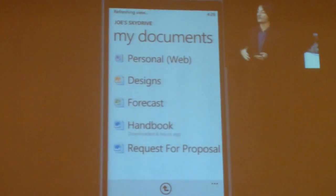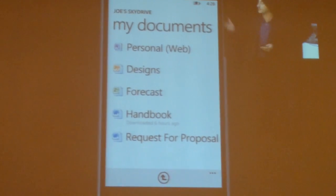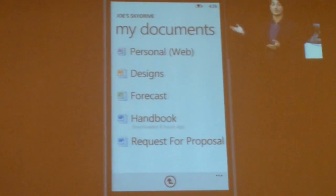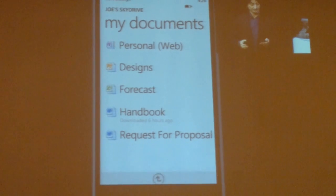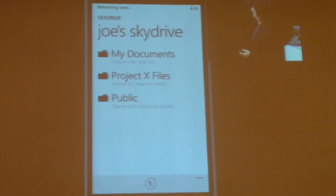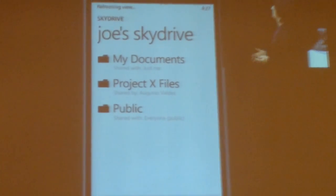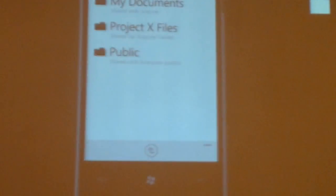At the top is my own Documents directory, where I might have been using the free Office web companions on my PC to create and save documents. So when I jump in here, it's super easy for me to open them, edit them, using the Word, Excel, PowerPoint applications on the phone. If I pop back up a level, one of the other really interesting things about SkyDrive is shown by the second item in the list. You see there the item called Project X Files, and in small type, shared by Augusto Valdez.